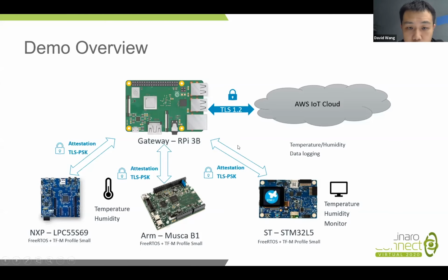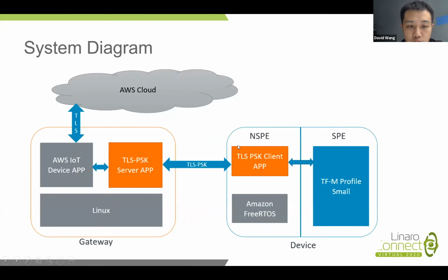Okay, so this slide is to show the software components of this demo. So on the device side, we run the TFM Profile Small in the SPE, and we mainly focus on the crypto and ITS service used by this demo. And on the non-secure side, we run the FreeRTOS and an application to handle the TLS PSK client request, which will establish a TLS connection and forward the initial attestation request result and the following application data.